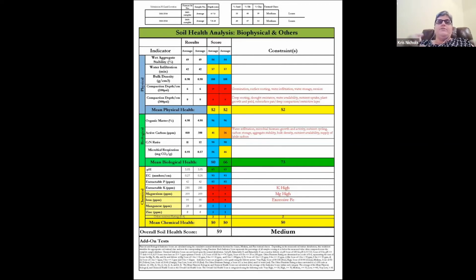When you have colors that are blue and green, that means those values are more favorable. Where you have colors that are yellow and orange, those are moderate, they're in between. So our eyes will naturally look at those colors and associate this with good or bad types of things that you might be looking for. But again, we need to look at this as a whole.